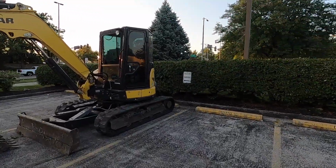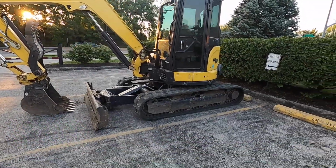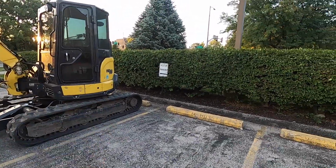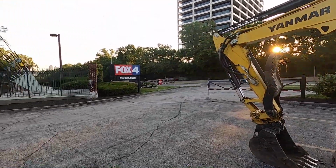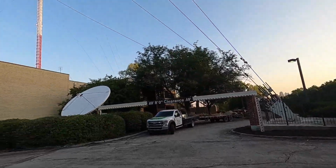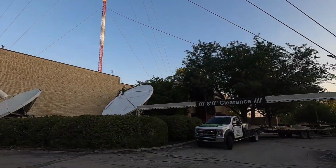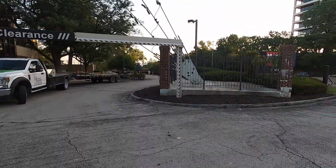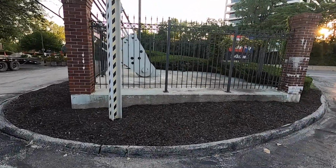Well, that's a funny looking visitor parking area. I had to put my machine up here. I figured it'd be funny to park next to the visitor parking and it points right to my machine. But we're back at Fox 4 with the really cool huge tower. You can't even fathom how big that is. I wish I could get next to this thing, but obviously it's in a fence.